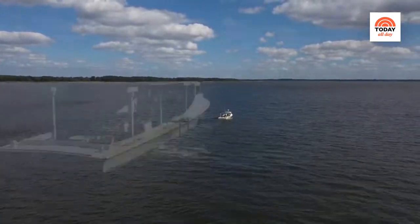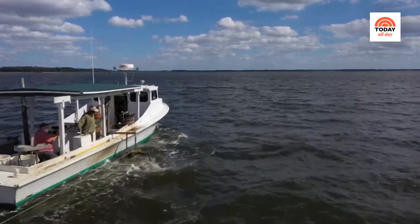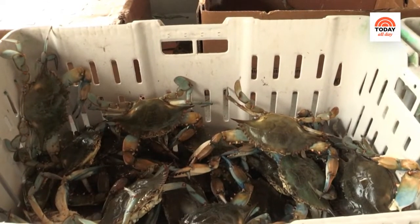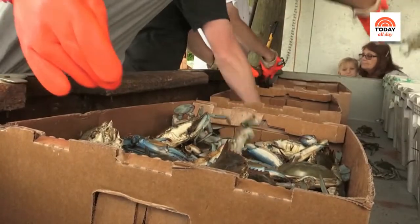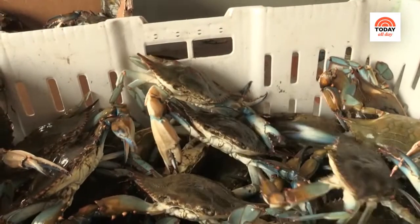The Chesapeake Bay is home to a vast variety of seafood, but none as valuable or as well known as the blue crab. The catch here makes up over a third of the nation's supply, and on average, more than 50 million pounds of blue crabs are harvested from the bay.